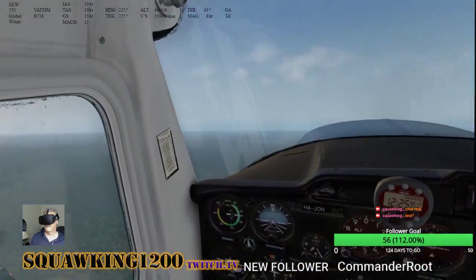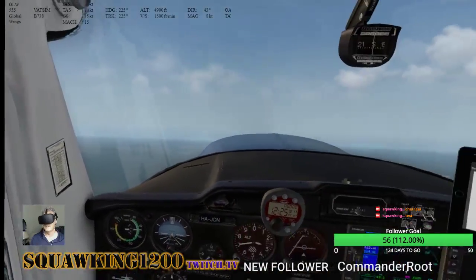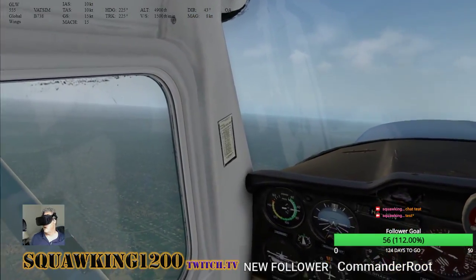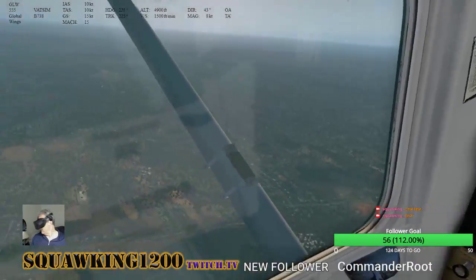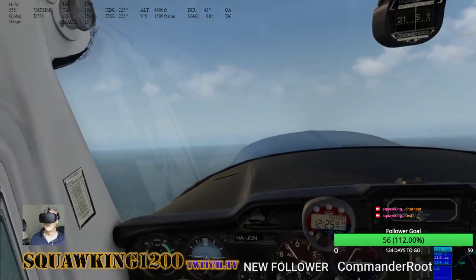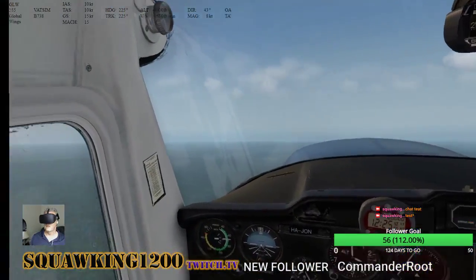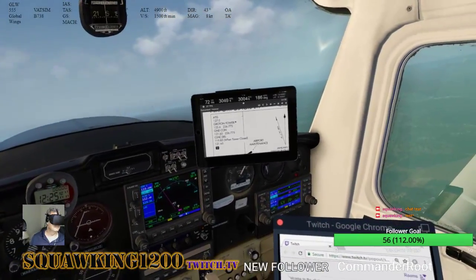Approaching 3,000. Using Ortho4XP, this should be, I believe, zoom level 17 in this area. I made some zoom level 18 for the Oshkosh strip. Boy, that looks really nice. Not saying this looks bad, because this looks really nice. But for some reason, I don't know if it's the way the sun was reflecting and lack of clouds, that set of scenery that I downloaded for Oshkosh looks really good.